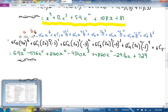On your test, I'm not going to ask you to do a 7-termer like this. I'm going to give you a big exponent, probably like an 8 or a 9. I'm going to say find the first 4 terms. But it was worth doing a whole expansion once.